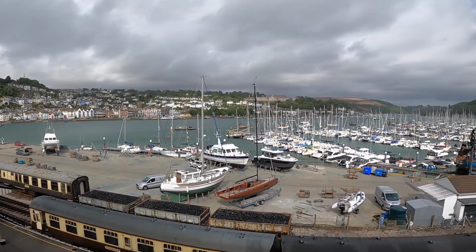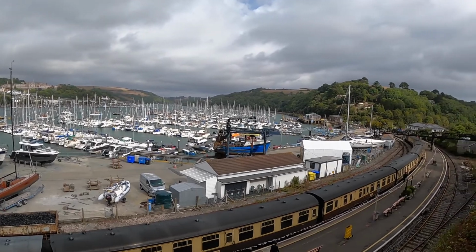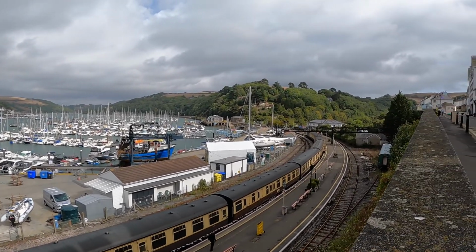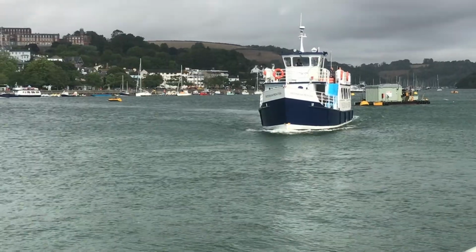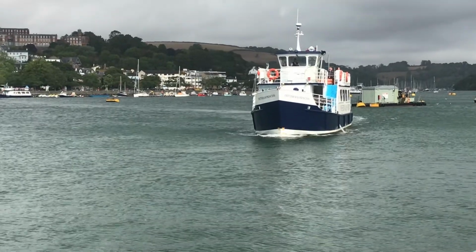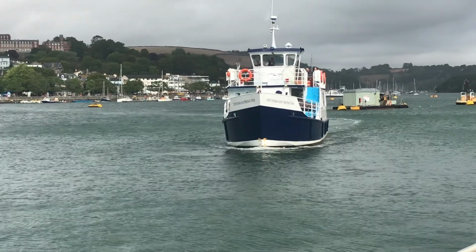Kingswear here, the end of the line for the Dartmouth Steam Railway. You need to catch a ferry now if you want to go across to Dartmouth, because there's no railway line run there. But traditionally, in the olden days, they had a railway station there. It just never had track.